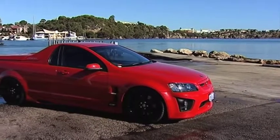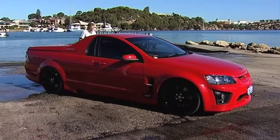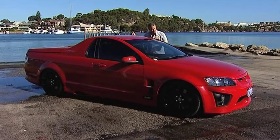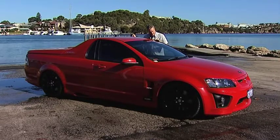We were lucky enough to get our hands on this 2007 Maloo from our friends at Melville Holden in Perth. Now, Maloo, by the way, is an Aboriginal word that translates roughly as thunder. And when you plant the right boot in this sucker, you're going to get thunder, you're going to get hail, you're going to get lightning, you're going to get a trip to the dry cleaners.